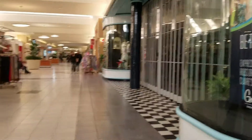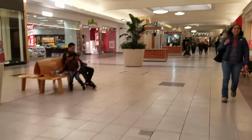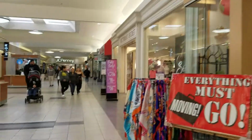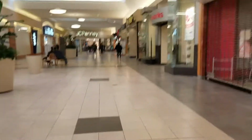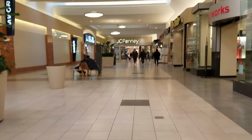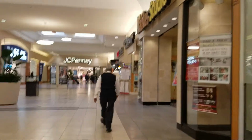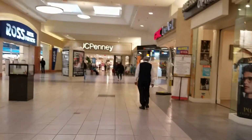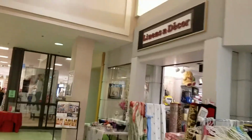The JCPenney/Ross wing is definitely the busiest section of the mall. The area around this mall is very ethnically diverse, and you can kind of see that reflected throughout the shopping base here and the stores that are here, which is kind of cool. This specific JCPenney was super busy, probably one of the busiest JCPenneys I've ever been in.